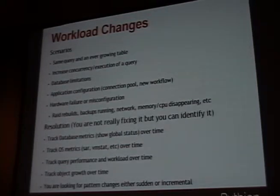So workload changes. Again, same query, all of a sudden the table starts exploding exponentially. You increase the concurrency of the query, so more users are doing it. You're hitting database limitations. You have application configuration problems. All of a sudden, the web servers start connecting to your database like crazy. There's a new workflow you weren't expecting. There's a hardware failure. A disk dies. You have to rebuild a RAID set, so that's going on in the background. All of a sudden, your database starts slowing down. Somebody decides to do a big copy, a big backup on the network, all that kind of stuff. Again, the resolution here is you're not going to really fix it.